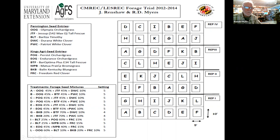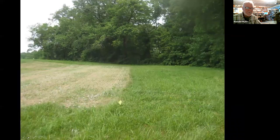Persist Orchardgrass, Endurance Orchardgrass, Baroptima E34 Tall Fescue, which is also like the Max Q or these novel endophyte tall fescues. Mature prairie broomgrass, Baylin Kentucky bluegrass, and Freedom red clover. And I put together a number of different mixes here, about 10 of them in all, with percentages of the different mixtures of these seeds. I thought I'd just share it with you.